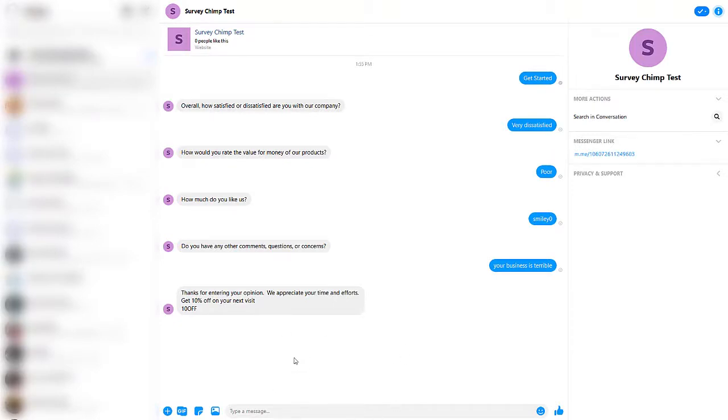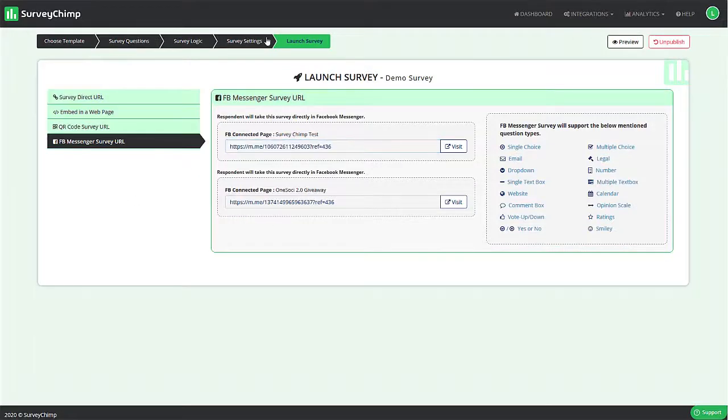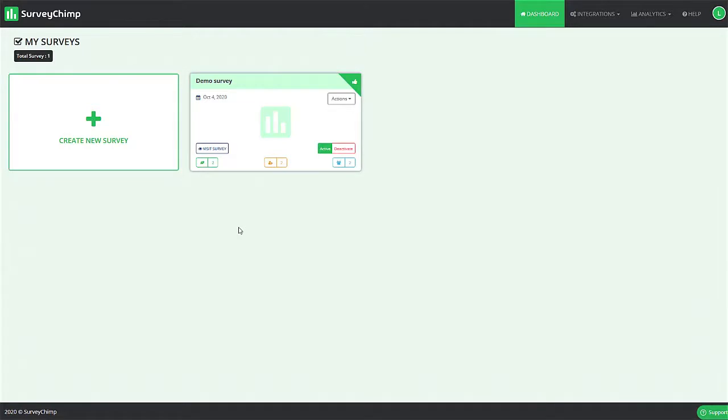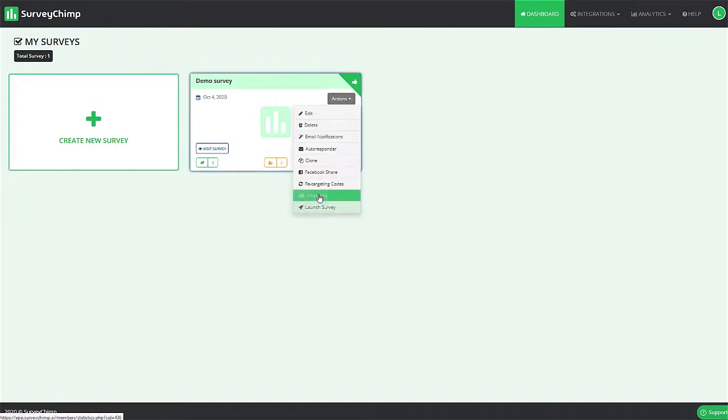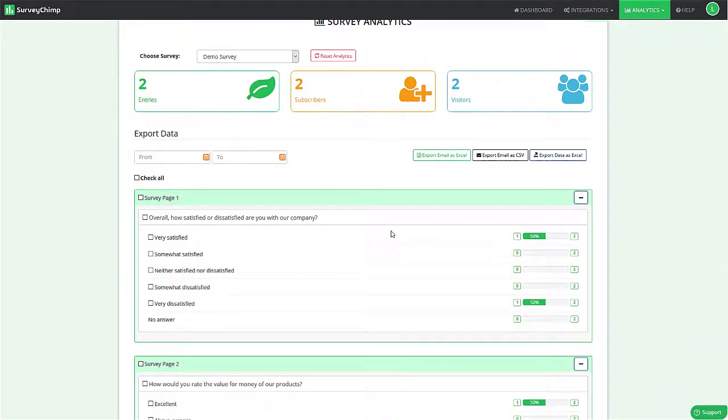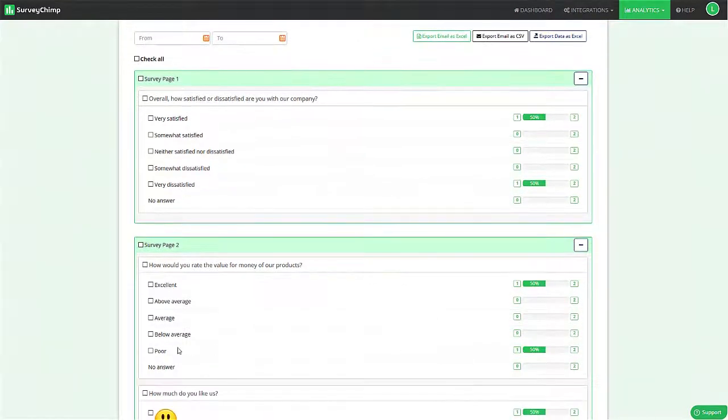That's completed now. And if we go back into Survey Chimp and go back into our dashboard, now you'll see 2 people have completed the survey now. And we're going to go in and check the analytics for it. So we go to analytics. And now you see I gave those answers in Facebook Messenger, and all of these answers are now captured in here along with all my details.